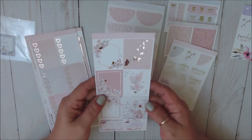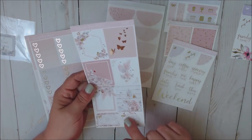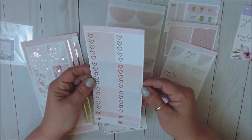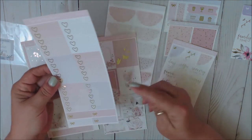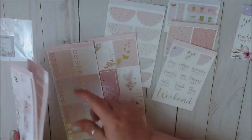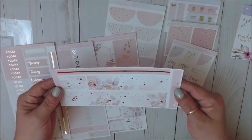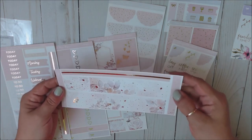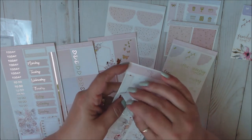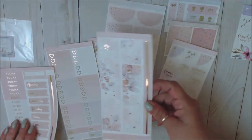So here are your full boxes done in the rose gold. You've got a couple half boxes. Then you get your heart checklist. You get six of those. You get four quarter boxes. Oh my gosh. Bottom washi, some more quarter boxes. This you could use as a top washi. Oh my gosh.